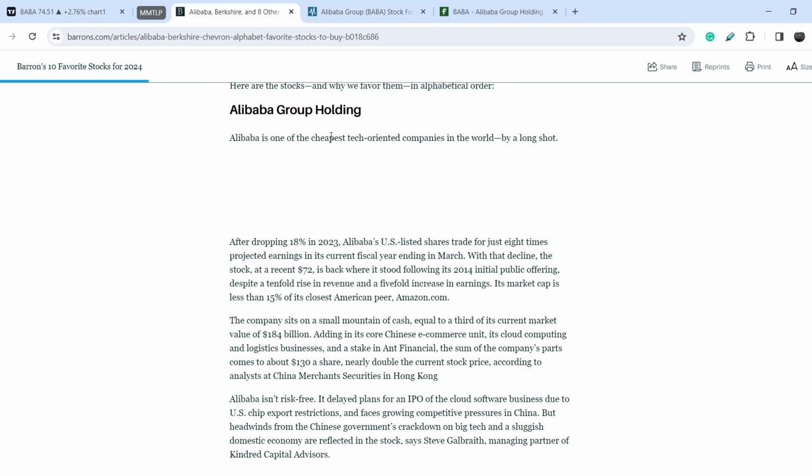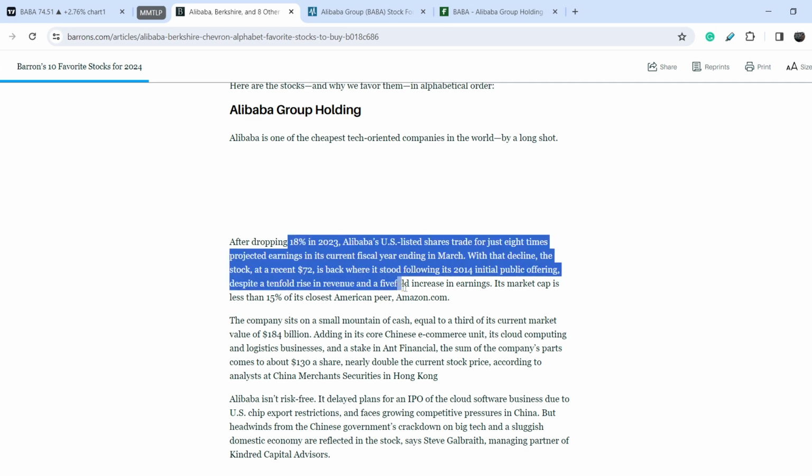Alibaba is one of the cheapest tech-oriented companies in the world by a long shot. After dropping 18% in 2023, Alibaba's US-listed shares trade for just 8 times projected earnings in its current fiscal year, ending in March. With that decline, the stock at a recent $72 price point is back where it stood following its 2014 initial public offering, despite a tenfold rise in revenue and a 5-fold increase in earnings. Its market cap is less than 15% of its closest American peer, Amazon.com.